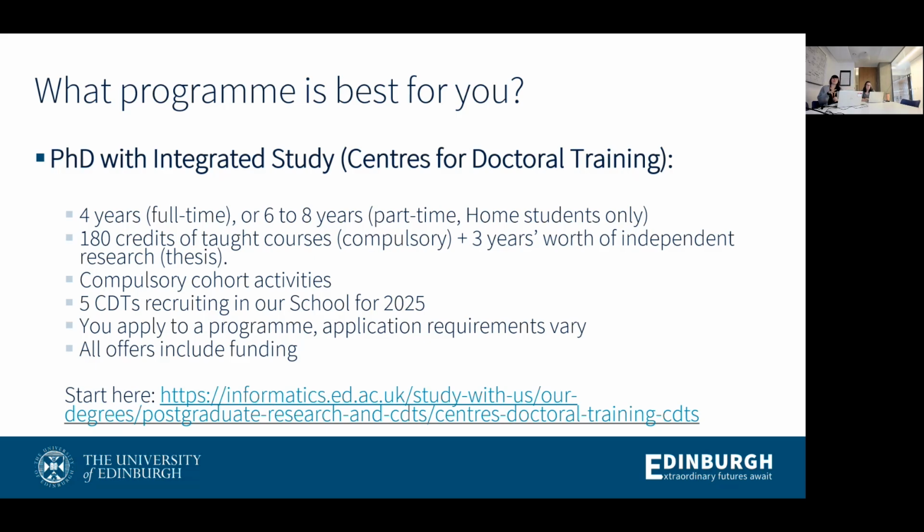If you apply for a CDT, so I think my next slide is probably about applying in general and maybe information that will apply for institute PhDs. If you want to apply for a CDT, it's really important that you read the website for that specific program, because they have different requirements. They want to see different documents.